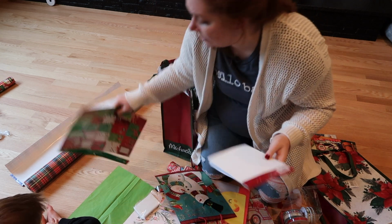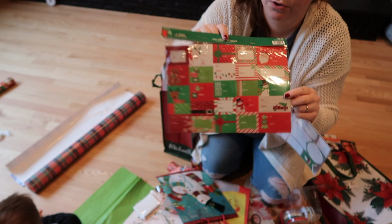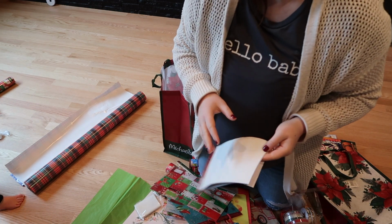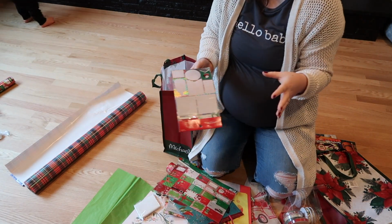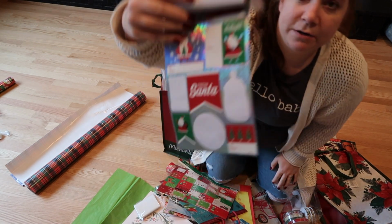I got these at Hobby Lobby, 50% off, $2.99, so I think they were $1.50, but these are at the dollar store too. Don't forget to go to the dollar store. That's a huge thing. That's where I get a lot of my wrapping stuff, but also be mindful, the dollar store is great, but their paper is very flimsy, so you just have to make choices on what's better to get or not.